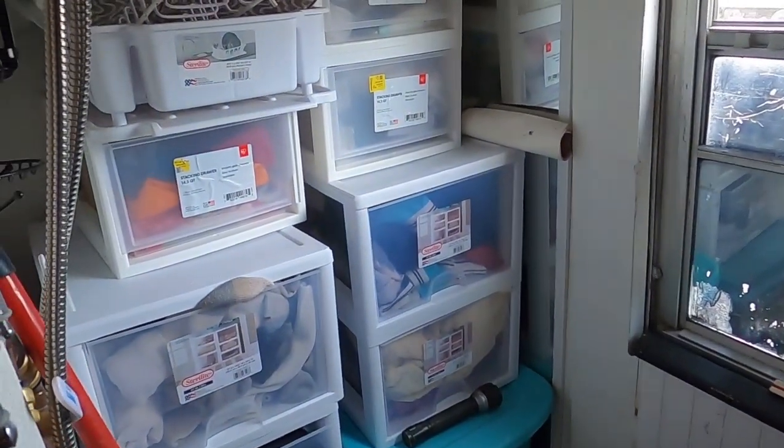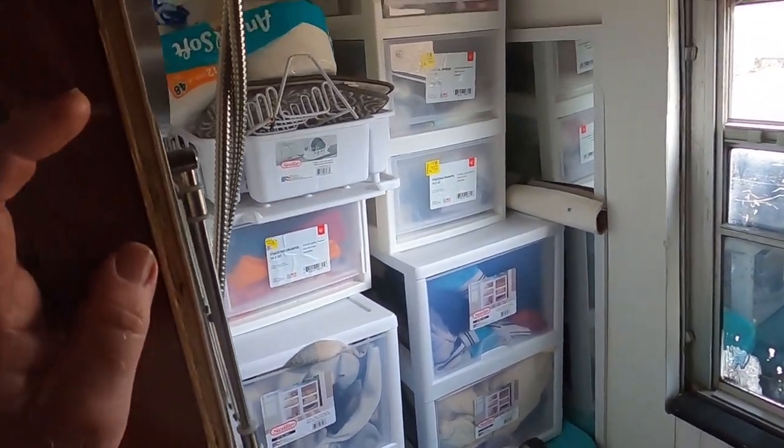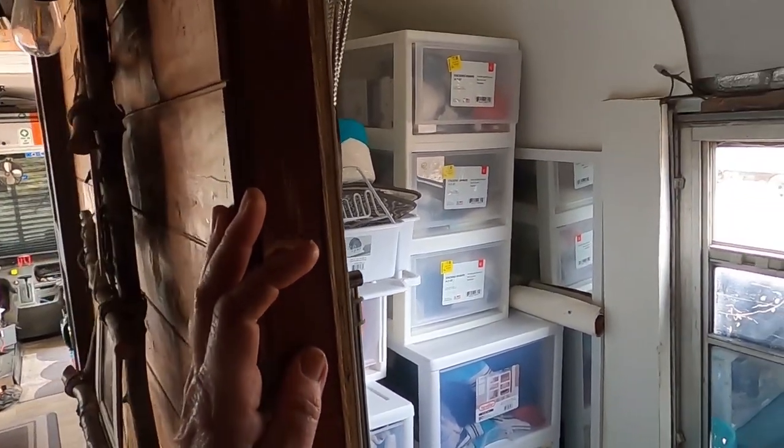We have the closets on each side. My husband collects Pez dispensers, so we did a Pez dispenser wall. That's cool. And then more overhead storage, under storage. This is the shower area once we get it all good and plumbed. Like most skoolies, showers are storage. Yep, especially while we're traveling.